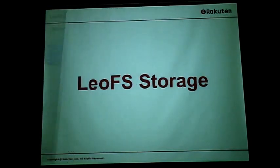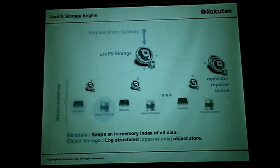Next is storage. Storage consists of a metadata server, object storage server, replicator, repairer, queue, and so on. Metadata is replicated to other nodes, similar to an object. Metadata keeps an in-memory index of all data, and object storage creates a plural LeoFS original file format of object containers. So any object is stored into an object container.